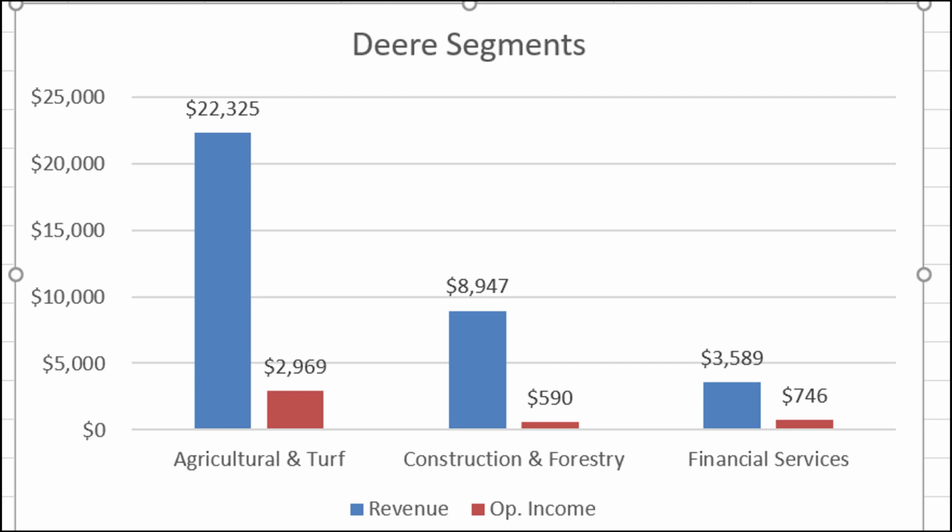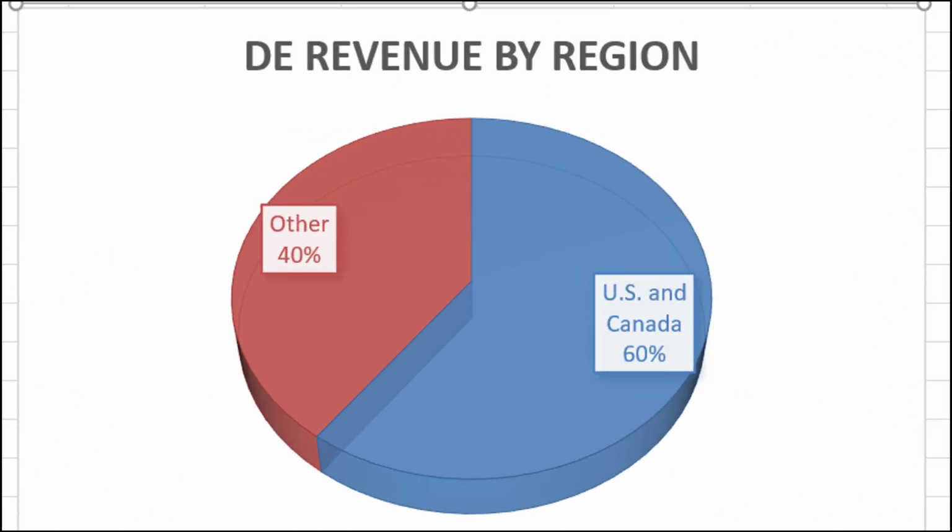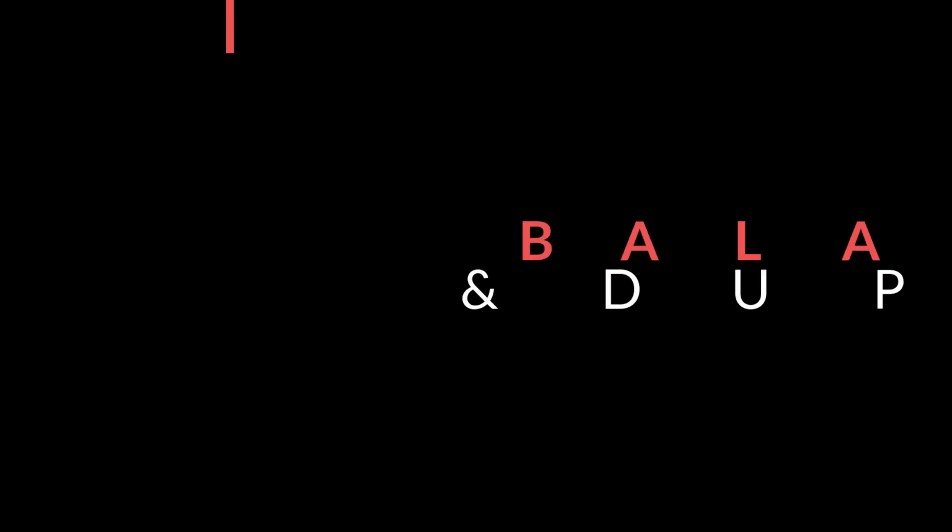So their main segment is what you saw on the previous page there, agricultural and turf, responsible for the bulk of their revenues there. This is the equipment you normally see. You might have a neighbor that mows their lawn with this kind of thing. They also have a construction and forestry segment, accounting for about $8.9 billion of revenue, and they have a financial services segment. So they make money on financing the purchase of these things. Now, as far as where the revenue comes from, 60% is from the US and Canada combined, and 40% is a combination of other countries.